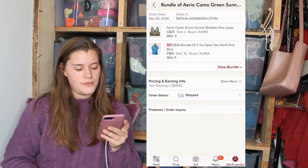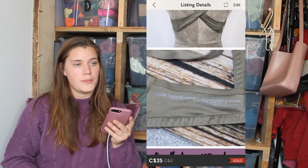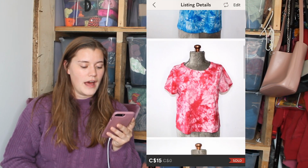Next, on the 20th, I sold a bundle of 3 pieces, and the one was a bra from my personal closet and a bundle of 2 tie-dye t-shirts that I received as donations as well. So I sold that bundle for $30.